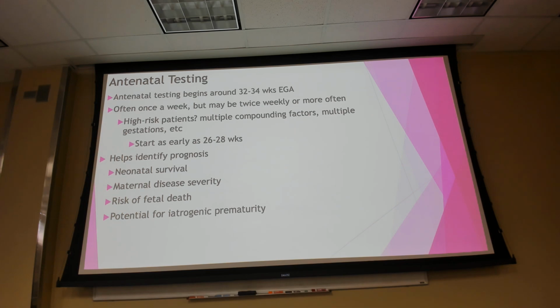What they've identified is that if they can identify these high-risk moms and bring them in early on and start doing some specific testing, then they improve neonatal survival. It also assists with maternal comorbidities. It decreases the severity of the maternal comorbidities, decreases risk of fetal death, and what we call iatrogenic prematurity. So they're going to assess the fetus and help reduce the chance of these preterm deliveries, all from this testing.